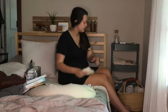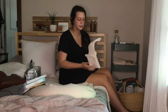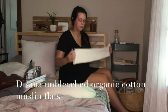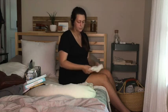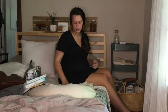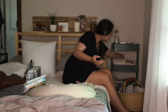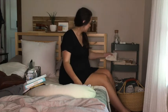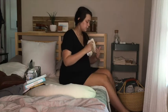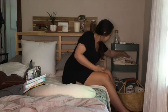And these back in here are actually just flat diapers. They're absorbent. They can be folded into all sorts of different styles, or just used as extra absorbents in some other diaper setup. So that is a little look at our cloth diapering supplies for newborn, which I'm so excited about.